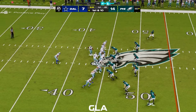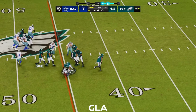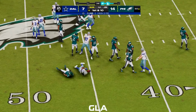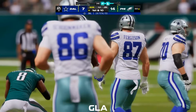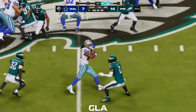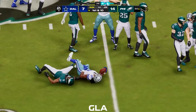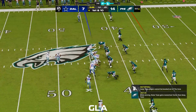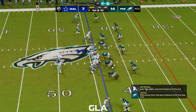Lamb will go in motion. He'll get it here on the jet sweep. Oh, what a move. And this is going to be a Cowboys first down as good running gets him to about the 44. I think the reason that this play is so successful is not just the blocking at the point of attack, but how about the speed at which he takes the handoff? He's in motion already, so he's not coming from a flat start like a running back often is. He's at a full run by the time he gets the football.